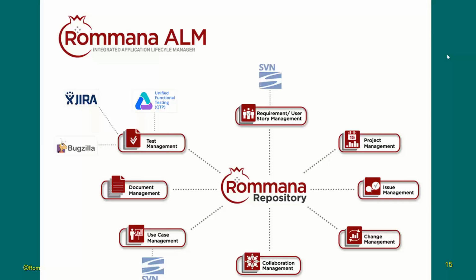Of course, as you can see, all those components are connected through the repository. So when you see Rommana ALM now, it's going to be simply one user interface. That's why I say full integration means one user interface and one repository. All the collaboration here, the reviews of the requirements, the approval of the requirements, the approval of the documents and things like that is here. If your project is going to do use cases, then you can manage the use cases here. We also have document management, whether those documents are related to requirements or anything else, and the test management is here.